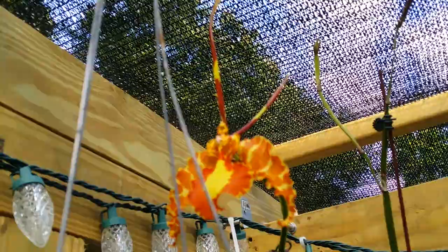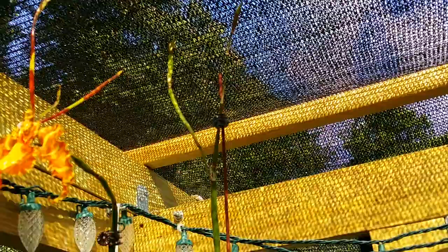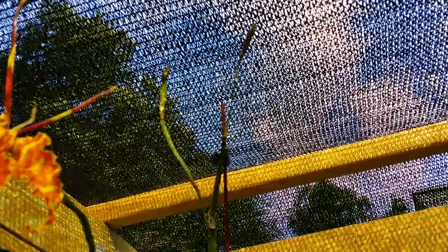Haven't noticed that before. This is my orange butterfly, my Psychopsis, and oh my god, it has a split. Look at this, the spike. I call it a split, but it's actually a secondary spike that grew in the tip. Oh my god, I will have plenty of blooms on this baby. See that, guys? It looks like a V. I never noticed that 5 days ago. Oh, I didn't look up. How awful of me, huh?